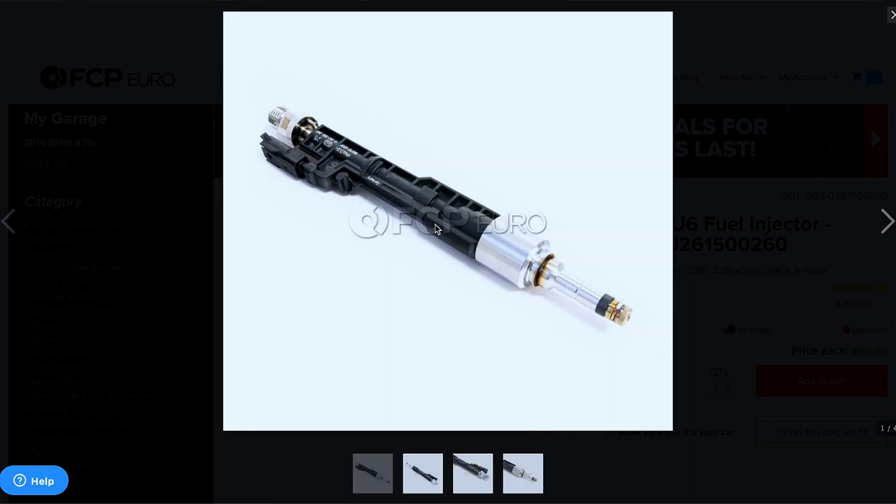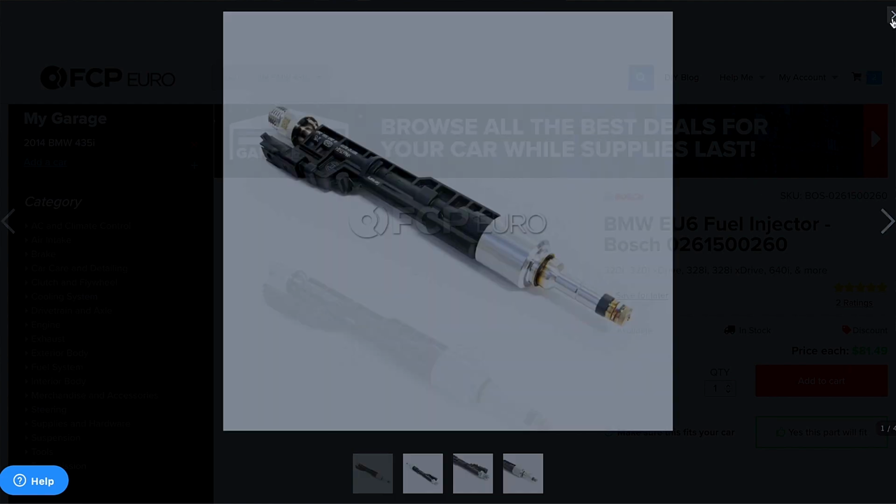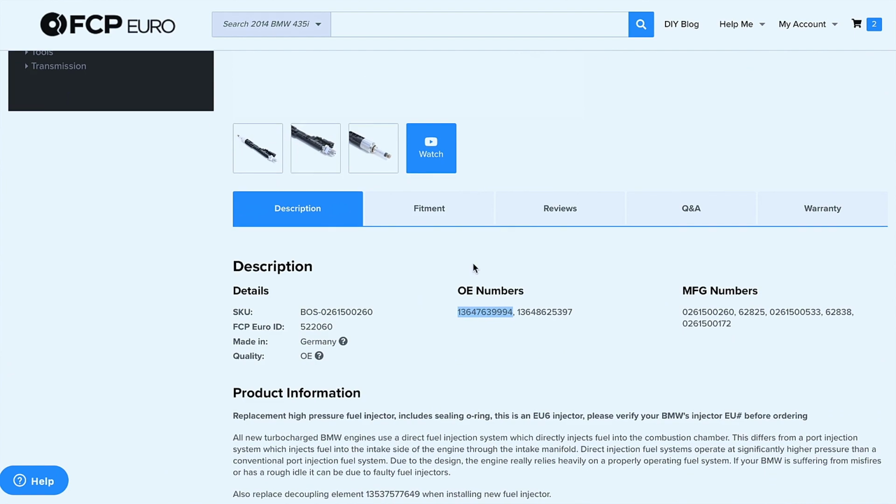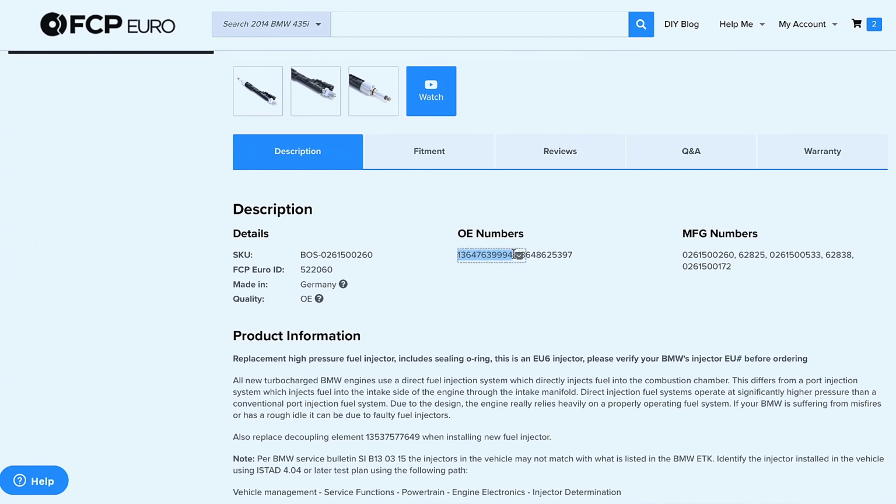After doing some research while my car was in the shop, I was like, okay, it's a fuel injector. Looked up the fuel injectors, and on FCP Euro, they're only $85. These are the Bosch EU6 fuel injectors. And so when I picked up the car and saw that it was $267 for a fuel injector, I got kind of bummed.